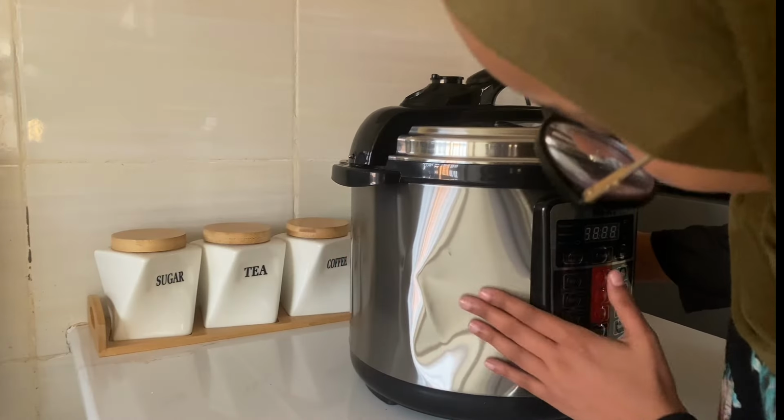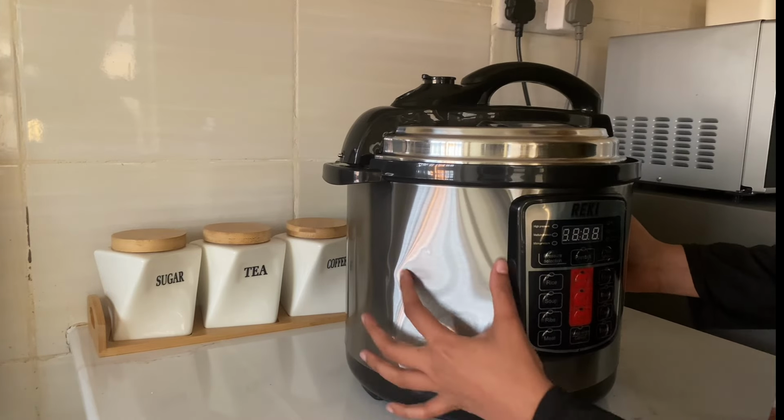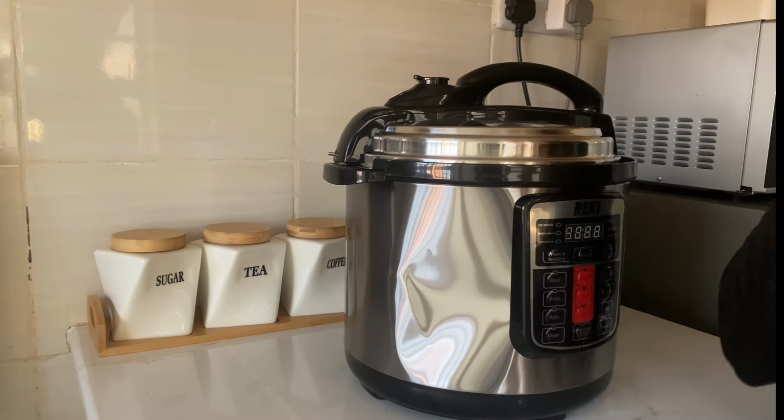I don't know, but here it looks like it fell. Look, there is a dent here. What? Hey, wait, okay, I didn't tell you guys. Let me just... Okay guys, I forgot to tell you about this.